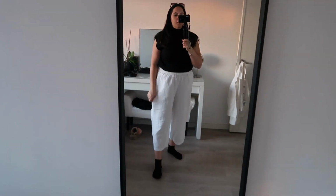So here's another outfit. It's these beautiful linen white flowy pants. I'm wearing this black turtleneck, which I honestly thought was the perfect piece to wear in a month that's supposed to be fall but still has summer weather, because it is high neck, it's giving fall vibes, but it's still got this short sleeve and it's very thin, so I'm not gonna be too warm in it.